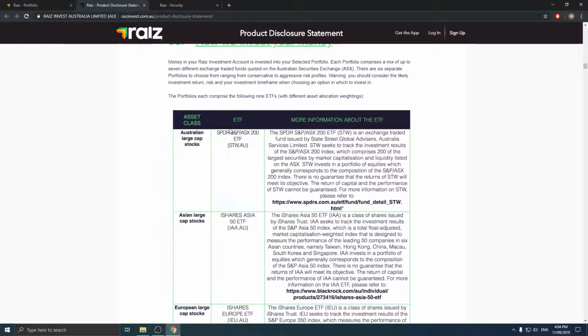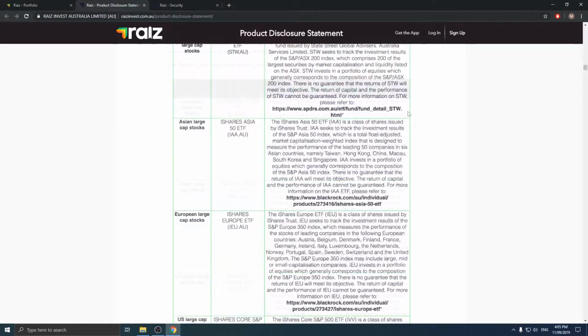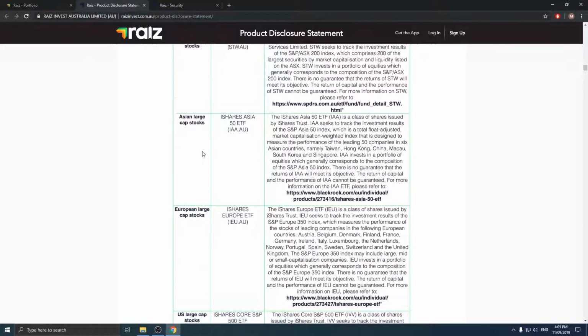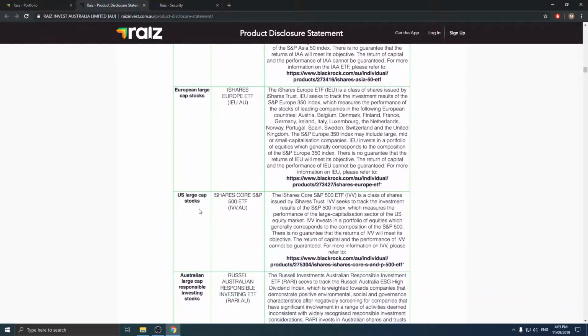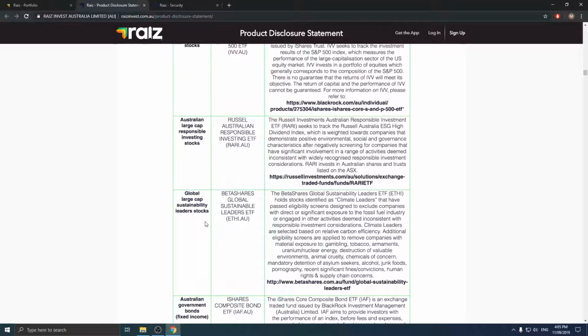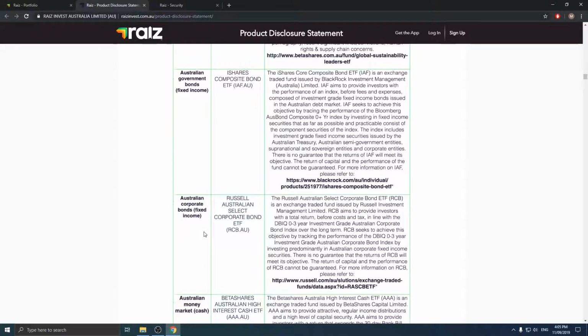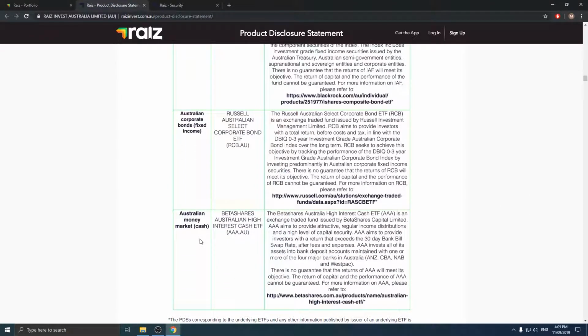Here we can see that they've got a number of ETFs listed, and they will all have different asset allocation weightings based on the portfolio that you select. Firstly, we've got the STW ASX 200 ETF, which is an exchange-traded fund that tracks the top 200 Australian companies. We've also got an Asian large-cap stocks ETF, European large-cap stocks, US large-cap stocks, Australian large-cap responsible investing stocks, global large-cap sustainability leaders, Australian government bonds fixed income, Australian corporate bonds fixed income, and Australian money market cash.